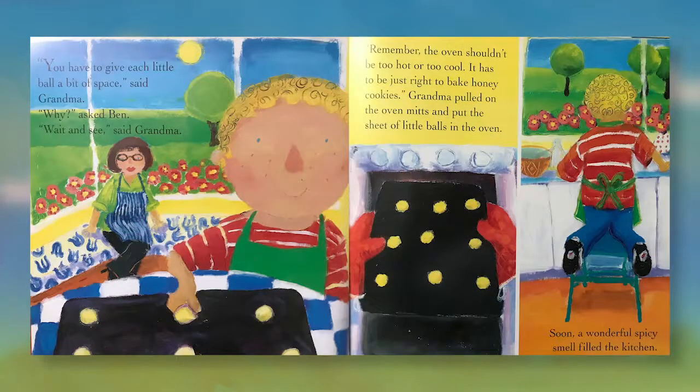You have to give each little ball a bit of space, said Grandma. Why? Asked Ben. Wait and see, said Grandma. Remember, the oven shouldn't be too hot or too cool. It has to be just right to bake honey cookies. Grandma pulled on the oven mitts and put the sheet of little balls in the oven. Soon a wonderful, spicy smell filled the kitchen.